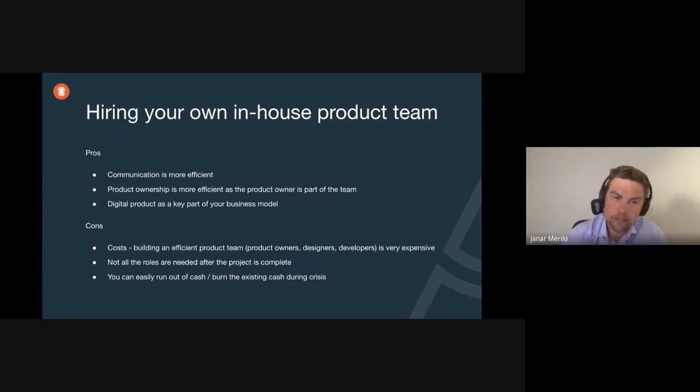But again, the downsides are costs. Building an efficient product team, which means professional product owners who have experience, product designers, product developers, is very expensive, keeping the good talent in-house and so on. So this is definitely something for the long term.